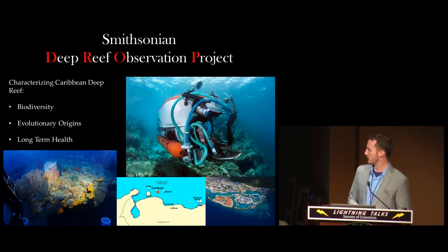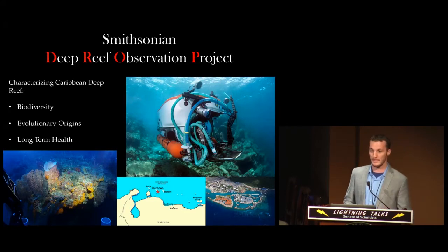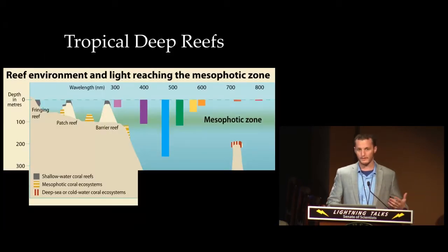And the cool part about DROP is that we achieve most of our research through this really awesome manned submersible called the Sub, which is a 5-person submersible that can go down to 1,000 feet deep and collect samples using a variety of mechanical arms and suction devices, as you'll see in a couple of videos in a minute. But first, it's important to understand what deep reefs are and why they're important.